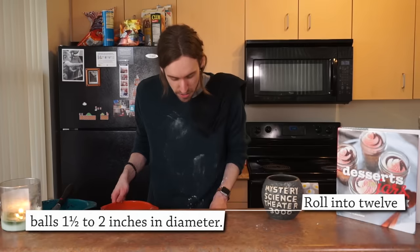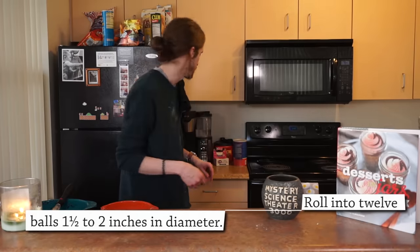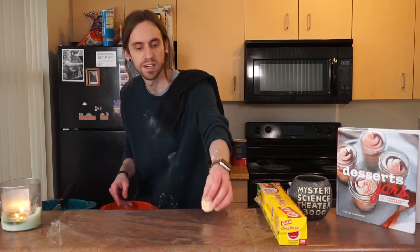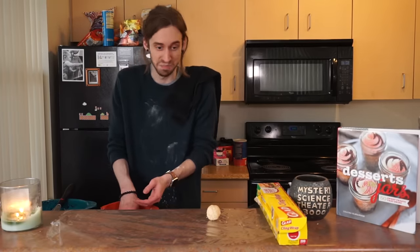Roll into 12 balls, 1 to 2 inches in diameter. I mean, they're kind of coming together. It's a little weird. They're kind of crumbly, but that's a ball.